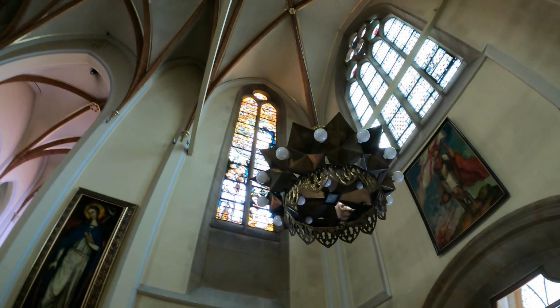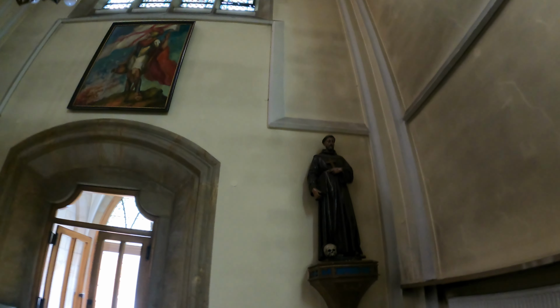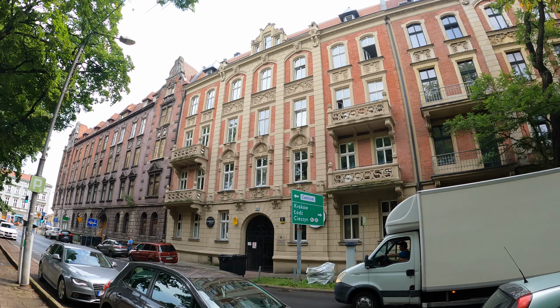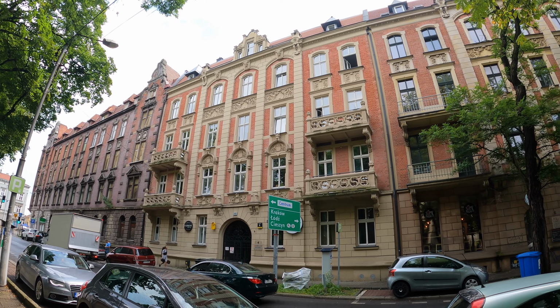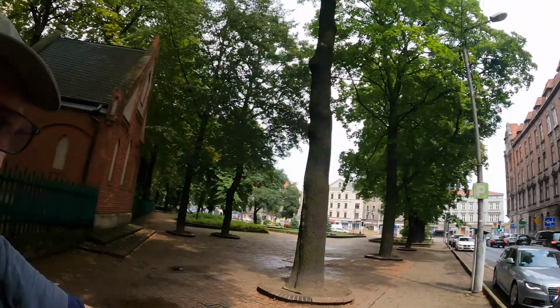Beautiful window. And a holy man with a skull by his foot. Now look at this beautiful building. That is stunning. Look at the architecture on that. But now I'm going to head to a monument that has got great significance for the city of Katowice.